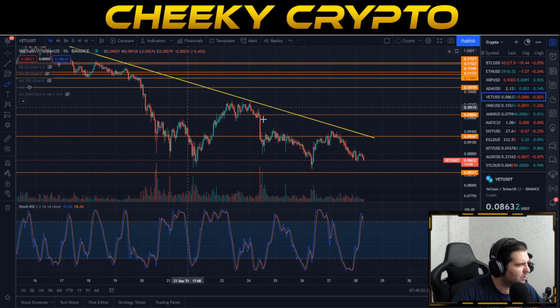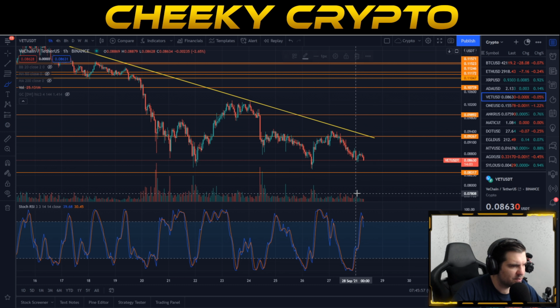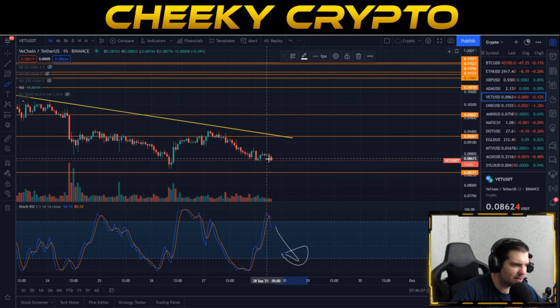So when we actually throw the volumes on here, you can see that the volumes haven't exactly been the best. We're pushing the price up, the volumes drop down, and right now the volumes are also incredibly low. So what's going to happen next, in my opinion, is we're going to start seeing some growth in volume as we pull the price and stochastic down.